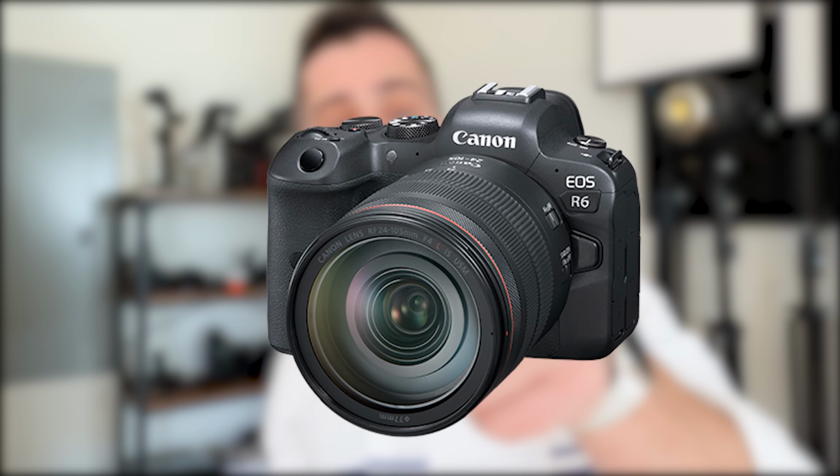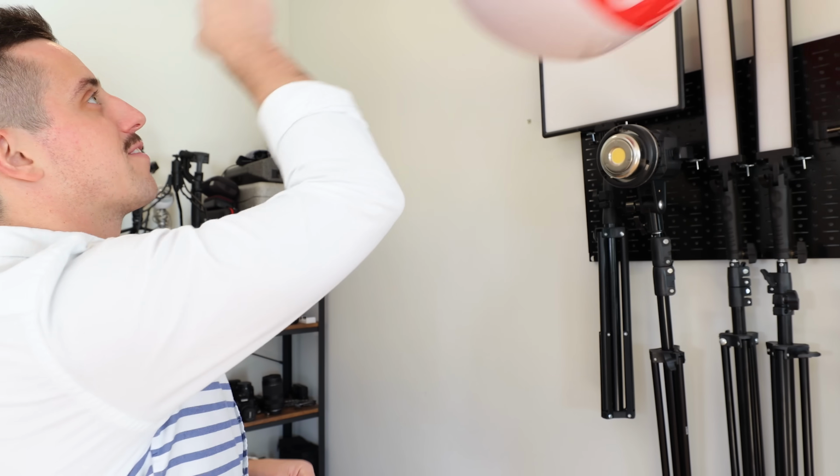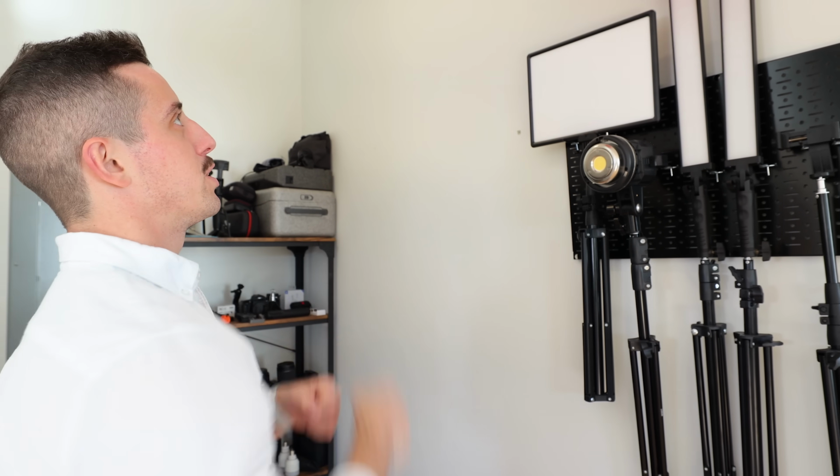The main camera that I use for all of my videos is the Canon R6 right here. Then I also have my Canon 90D on the slider that's getting all of those beautiful shots. And of course, I've got my Supreme beach ball as a little punching bag whenever I get a little bit bored. But let's go check out more of the studio.